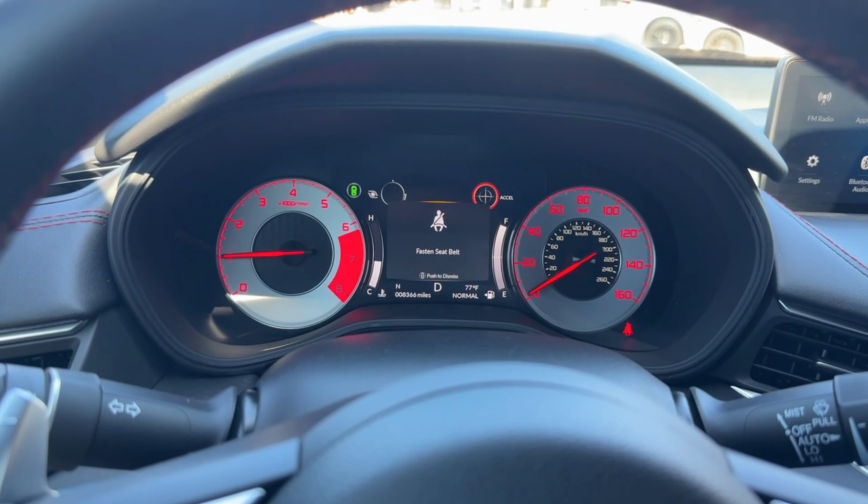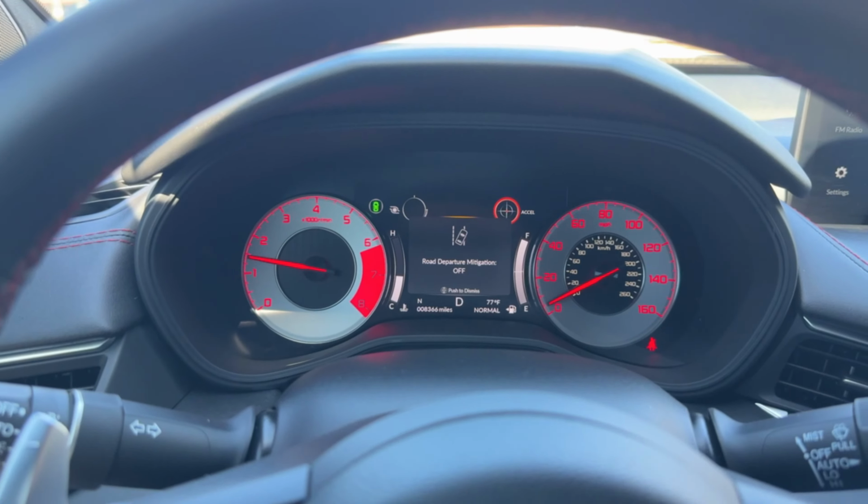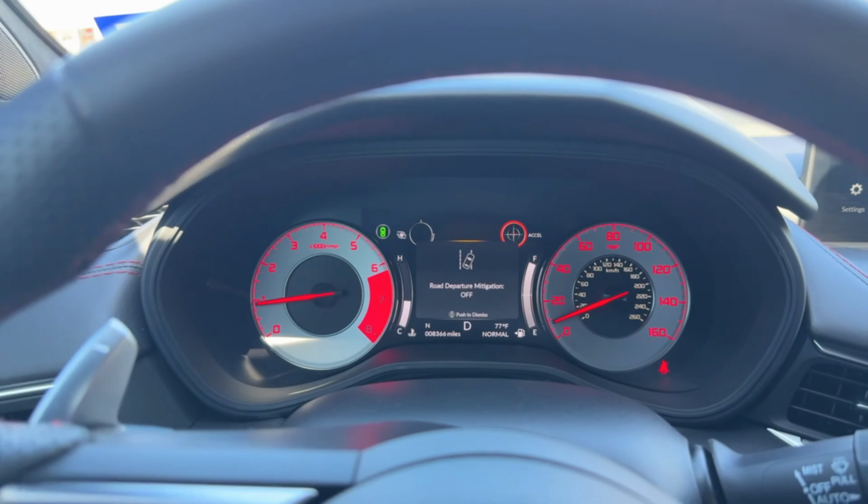Obviously, the would-be thief would have no clue what your pin code is, leaving your vehicle unable to be driven until you come to retrieve it.